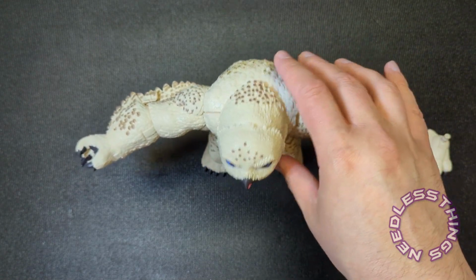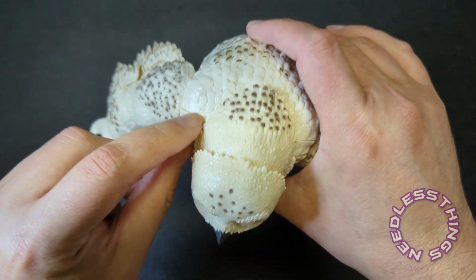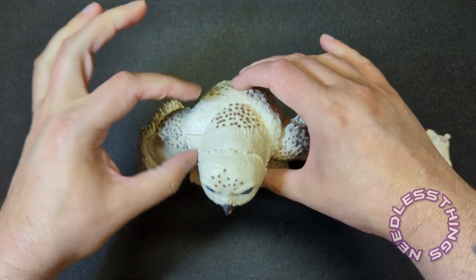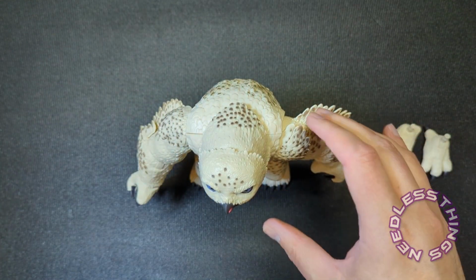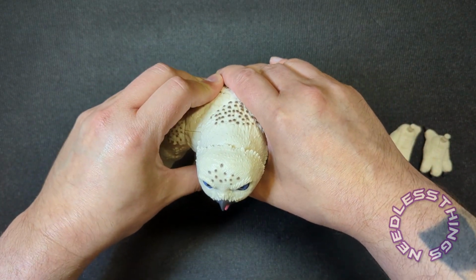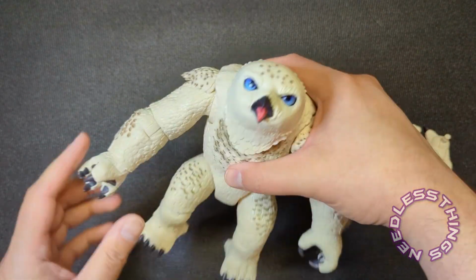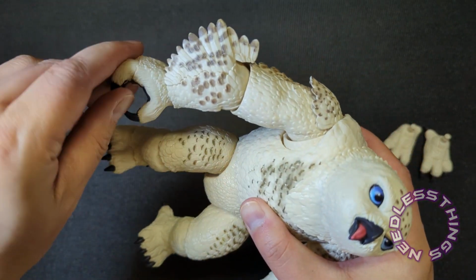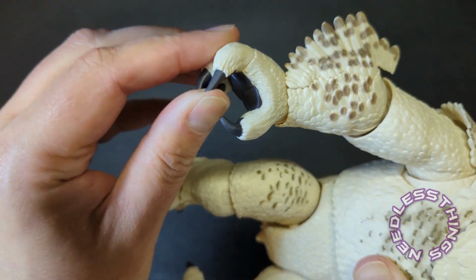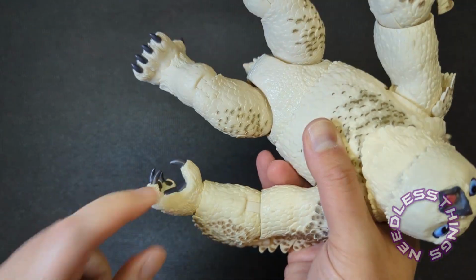So a little wobble is fine with me as long as the figure does what I want it to do. I really am not loving this seam. I feel like these pieces should have snapped in more securely, and this should have almost just gone away. So there are a few little things that I think could have been done better. You've got C-grips here where you could potentially hold some other figures. The talons are kind of a softer plastic, so you could squeeze something into that hand if you want to grab a figure's leg or something.